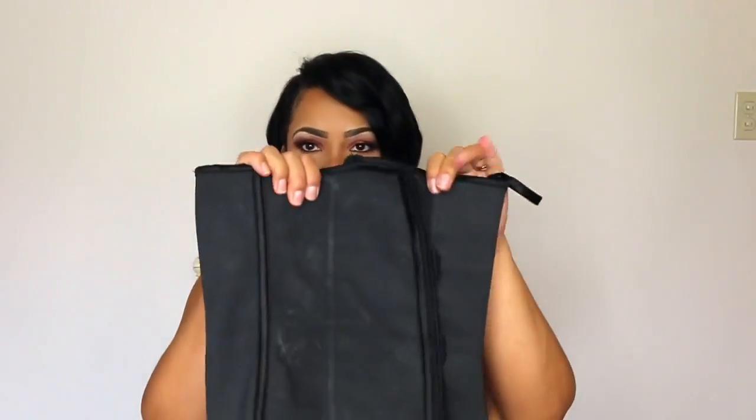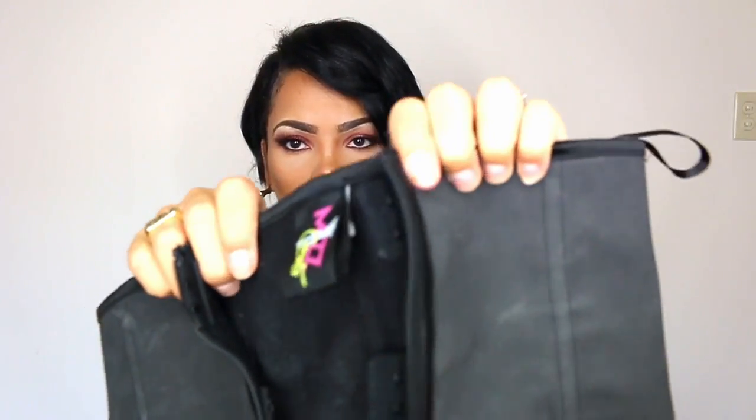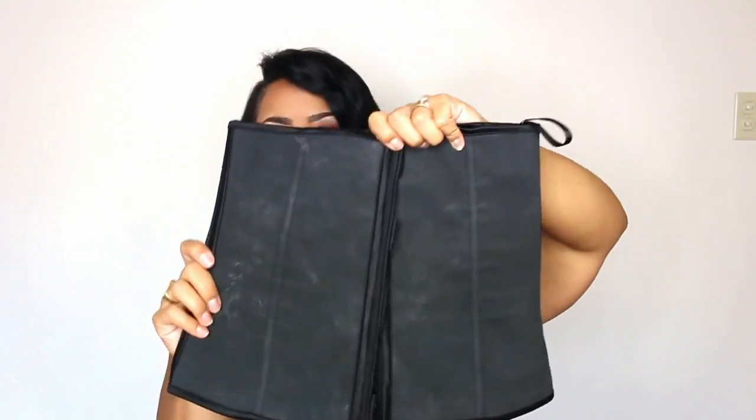I do have a waist trainer, and it looks like this. And this is the kind that has the little clasps. And it zips. And this is what it looks like. And this size is a medium. Now this thing, I don't like it.